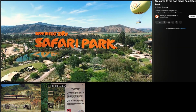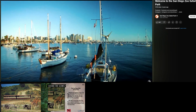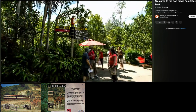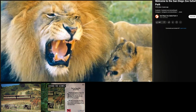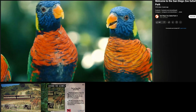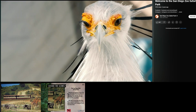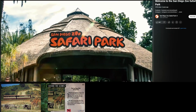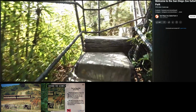The San Diego Wild Animal Park. Operated by the Zoological Society of San Diego, the San Diego Wild Animal Park is an expansive 1,800-acre wildlife sanctuary. Here, over 3,000 animals from Africa and Asia roam freely across hills and grasslands, offering visitors a unique glimpse into the wild. The San Diego Wild Animal Park is globally recognized for its spacious natural enclosures and its incredible work with endangered species.